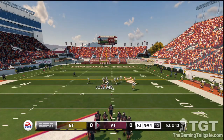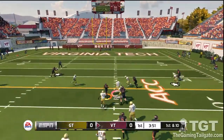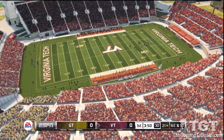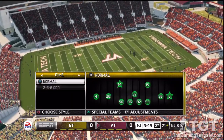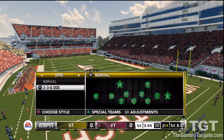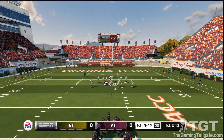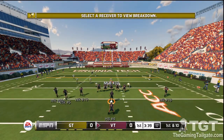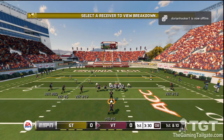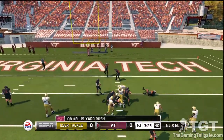So the offense will come out in opponent's territory for their first drive of the game. They couldn't have asked for better field position than this. Makes it to the 21. First and 10. Ball on the 21. Inside the 10. They'll bring him down right around the 6-yard line.